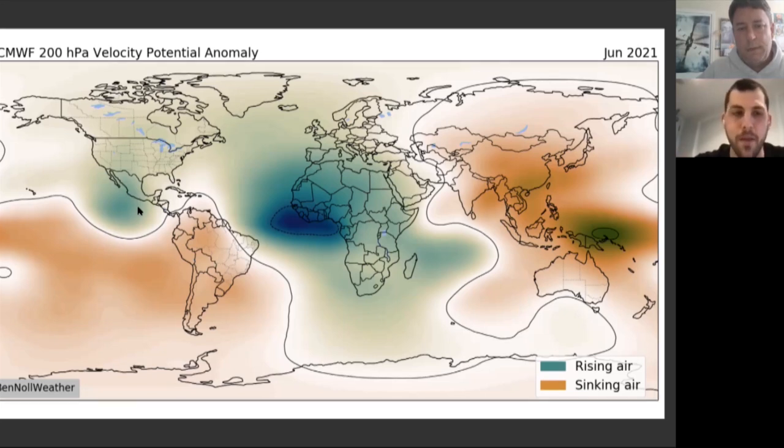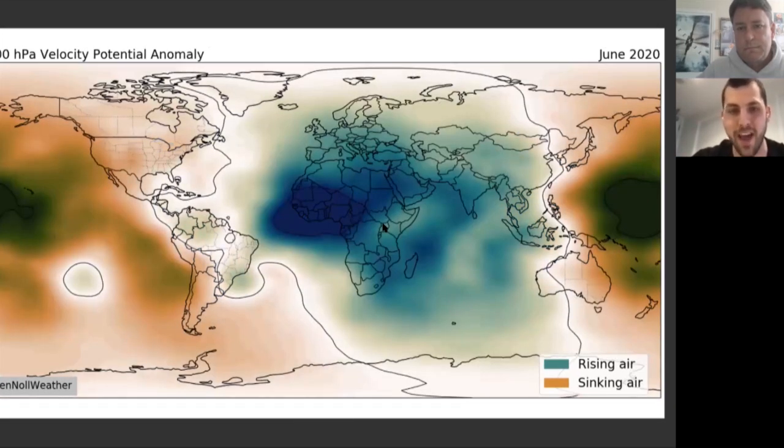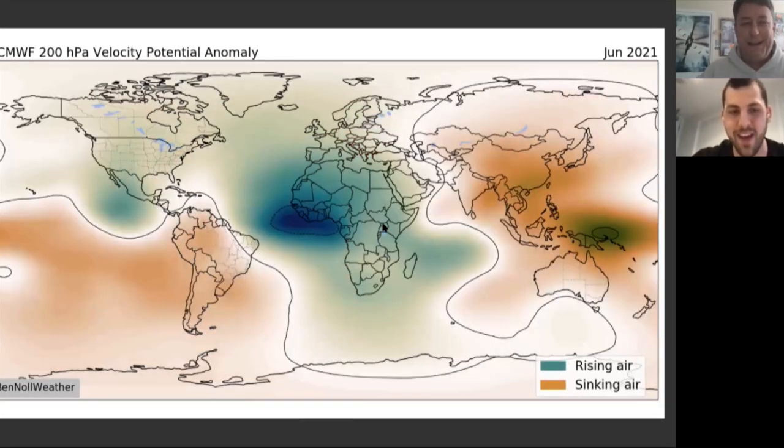right over Africa. And this pattern, Mark, is very similar to what was observed in June 2020. So what I've got here is the June 2020 map. And if I flick between those two, have a look at that.